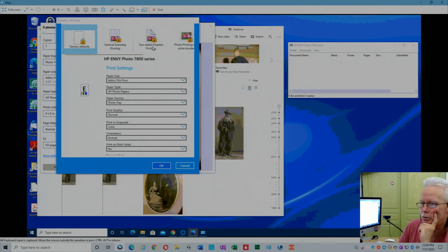These other choices would be for other types of printing. We don't want the border. However, this one is print settings for photos. While we're on factory defaults, we might not be optimized for photos, but I'm not convinced of that. Down here, we see the paper size 4x6. We see photo papers. We see the photo tray. Print quality is normal. Let's do best.